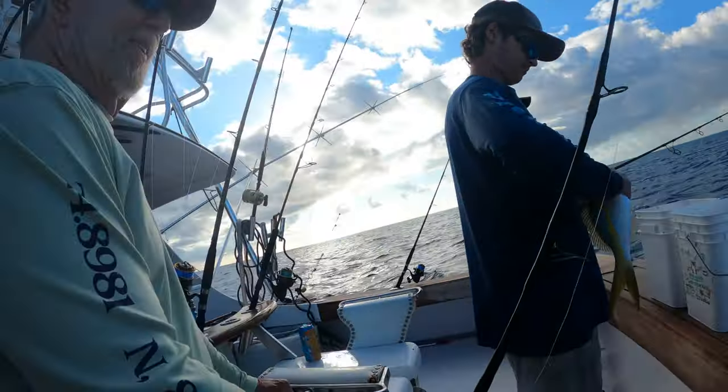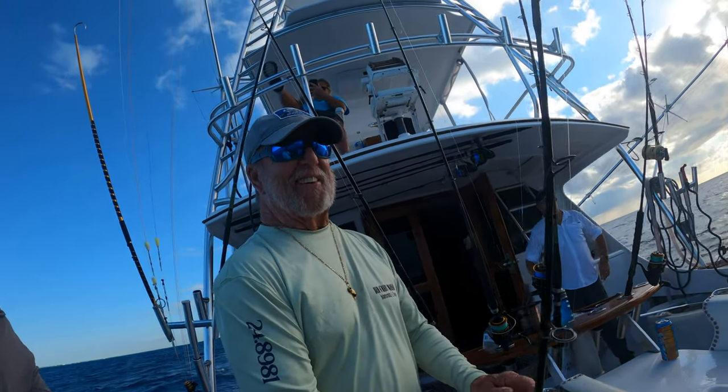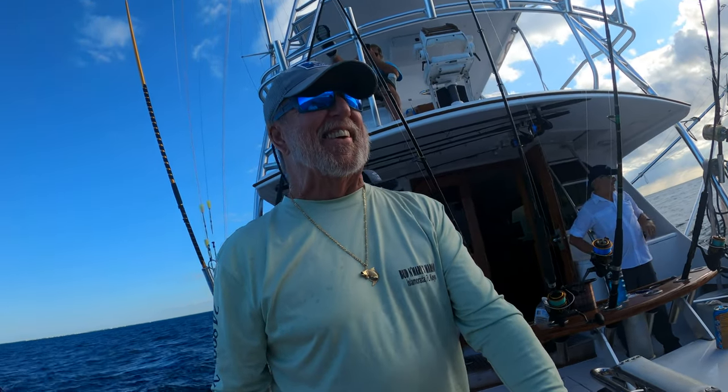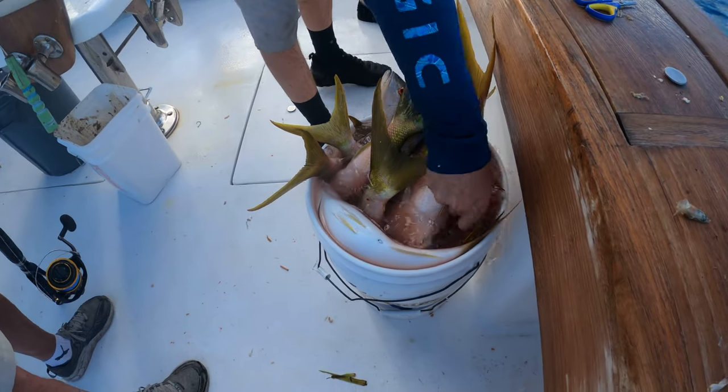All right. Billy's steady hauling these horses in. Does it feel like the old days? Old days? No, I'm too old to feel like that. The good old days when they weren't that good and you weren't that old? Yeah, that was better. Look at that bucket of yellowtail.